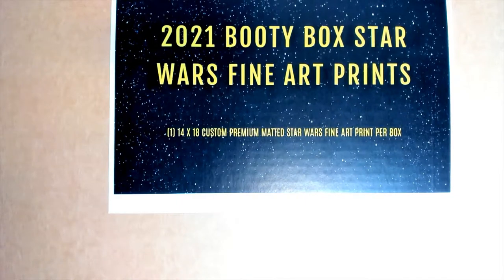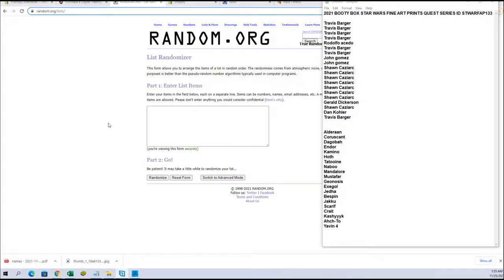Guys, this is the 2021 Booty Box Star Wars Fine Art Prints Quest Series, and this is number 133. Good luck, man. All right, we got Travis B down to Travis B. Gerald and Travis down to Travis. You guys are in from the filler done earlier, so good luck. Here we go.